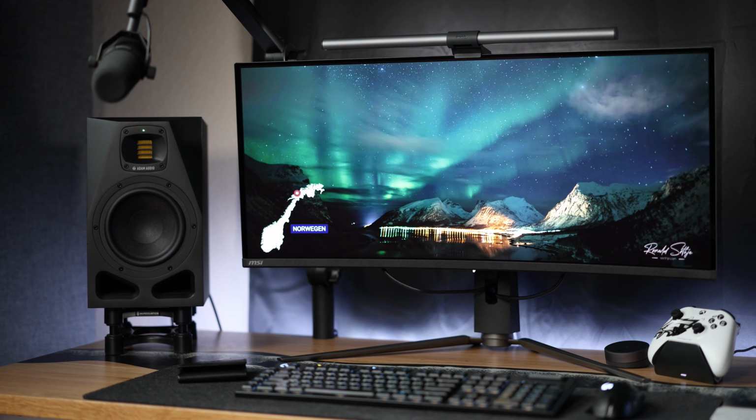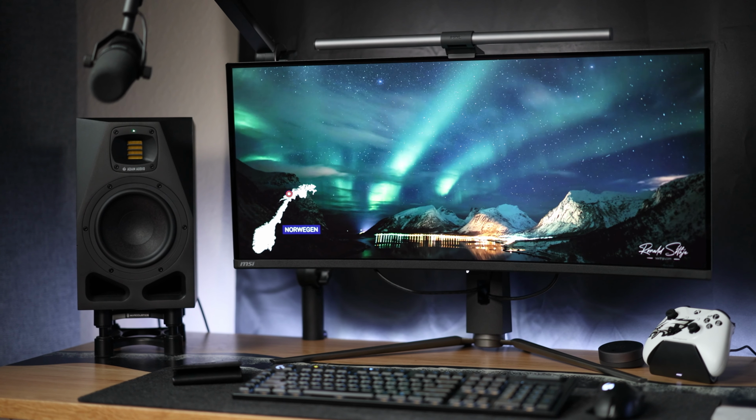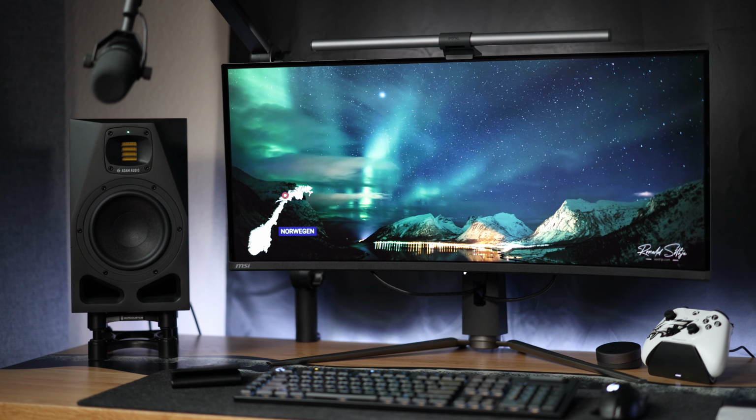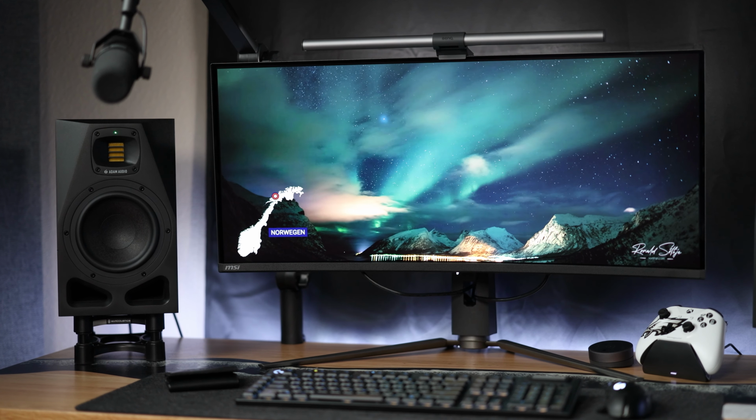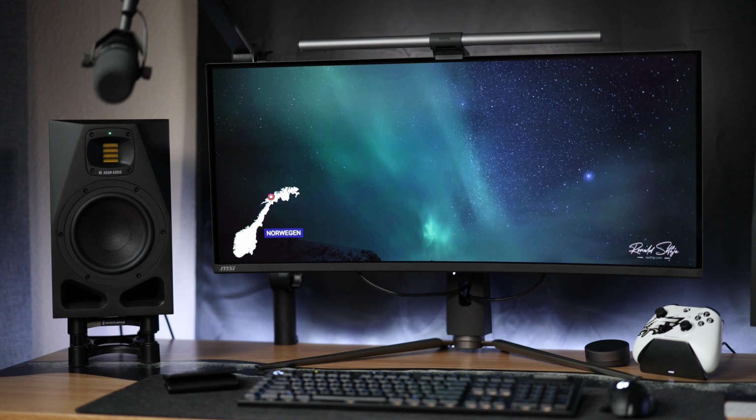At the end of the day, as someone who's been using the 341CQP happily and will now be transitioning to the X model as my daily driver, this would absolutely be the model I'd recommend if you're looking to buy a 34-inch OLED model this year.